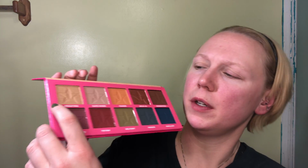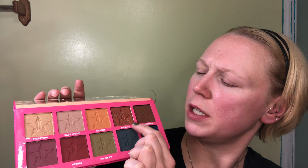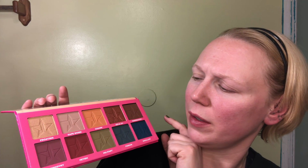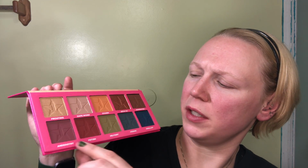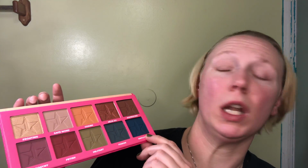Ooh, and we've got Androgyny. He's got a velour lipstick that matches that color. So we're gonna swatch this. Start off with, let's just go all across with the names. Frosting, Safe Word, Charm, Deja Vu, Dominatrix. He's got a lipstick in that one too, I think. Androgyny, Fetish, Military, Poison, and Swallow.